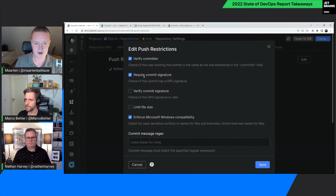You can also require that the commit is signed. This means that the commit has to be signed with this digital signature. The next thing is that you can also verify that signature. This is really having to upload the signature into Space and being 100% certain that the commits actually come from the committer and the person who they say they are when committing into Space.